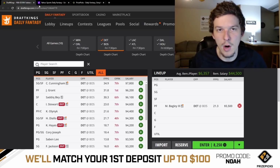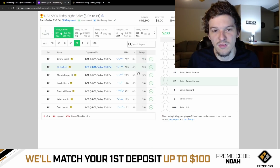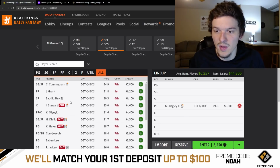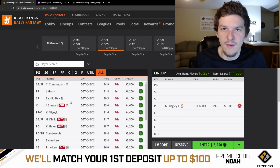I like that he has power forward and center eligibility on DraftKings, and on Yahoo he's power forward over there. So $19 at power forward. I do like Marvin Bagley quite a bit. Again, I think he's a really good tournament play. I think he'll be a lot lower owned than he was last slate, and the upside's still there for him, even though he did bust as chalk last slate.